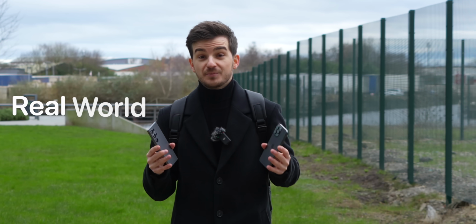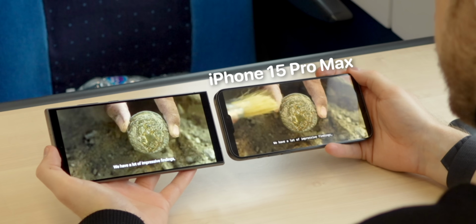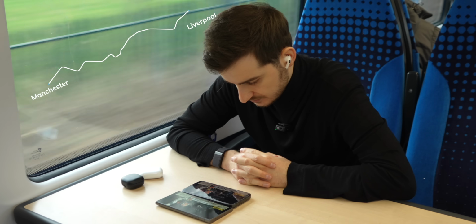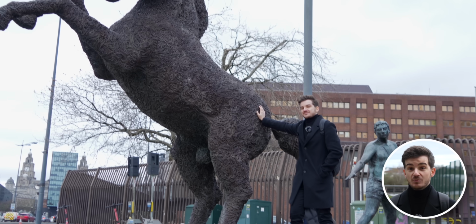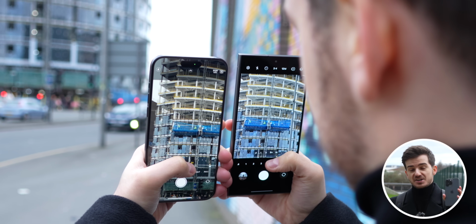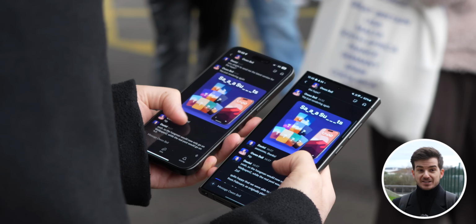Welcome to our real-world battery drain test between the iPhone 15 Pro Max and the S24 Ultra. And this video is going to be a bit different. We're going to travel to Liverpool for a one-day trip, and I'm going to do the exact same things on both phones at the same time to see which one is going to last me the longest.